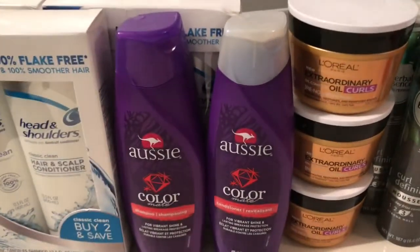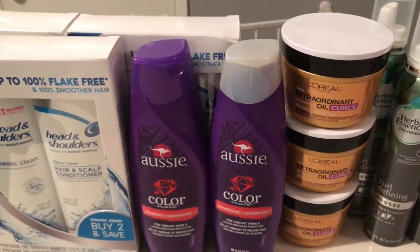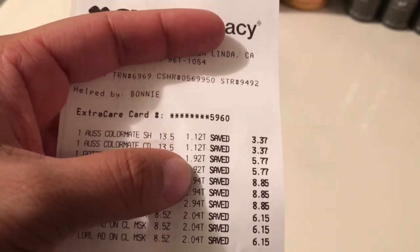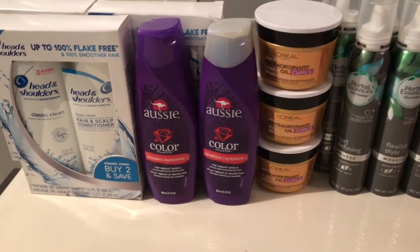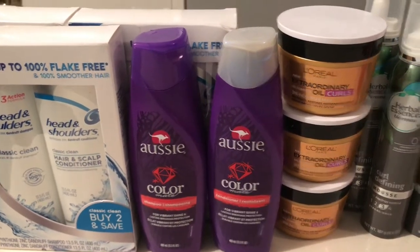Then I got these Aussie. They were on clearance 75% off as well, for $1.12. We have a $2 off two coupon in the 12-3 Red Plum, so I was able to use that. So basically got those for 12 cents each.